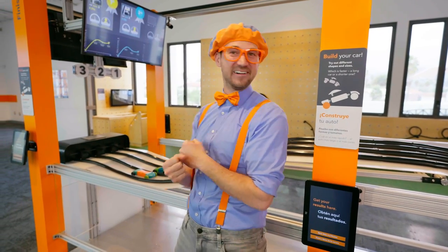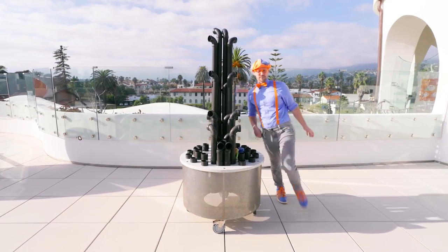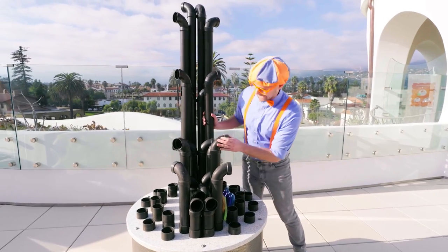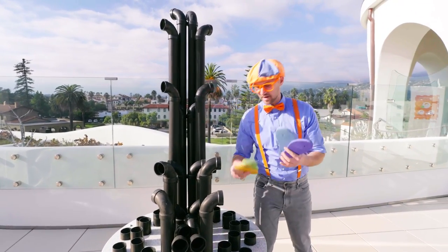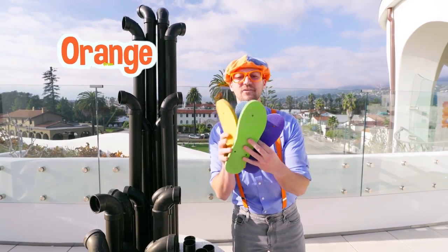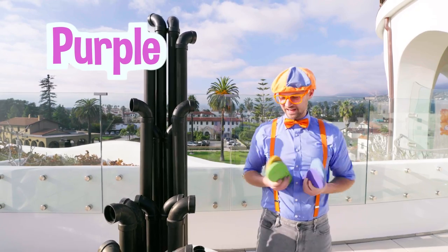Whoa, cool. Now we're on the roof of the museum. Look at this. Looks like a lot of black pipes. Huh, nothing inside. Hey, what are these doing here? Looks like the bottom of some shoes. Whoa, we have orange, we have green, we have blue, and we have purple. I have an idea.